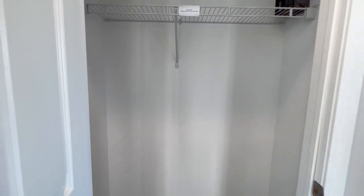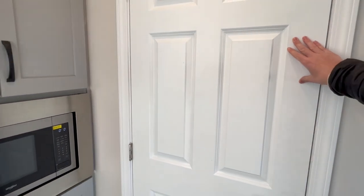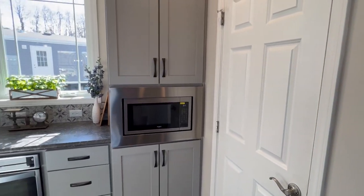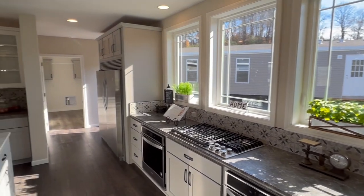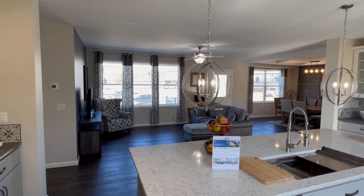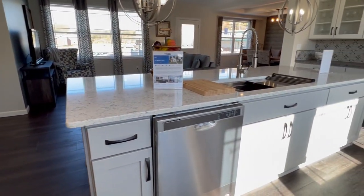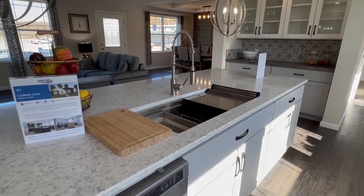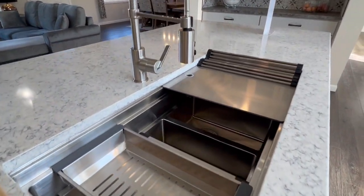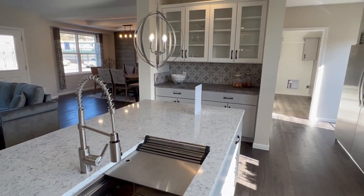We have us a pantry here. It's in a great location. I will say that. I like where it's at. It's right here close to everything. Let's see, what angle have I not shown y'all? Very nice. Cannot get enough of this kitchen island. It's huge. Very, very big.